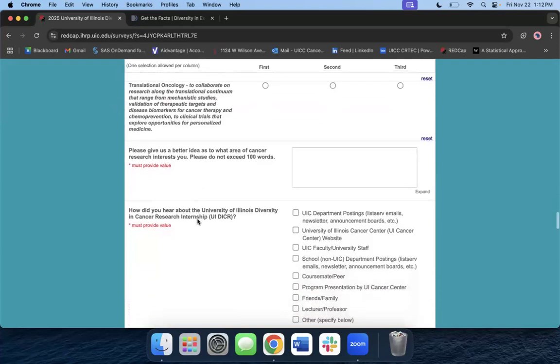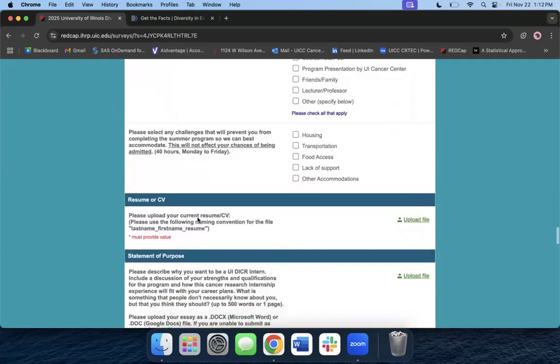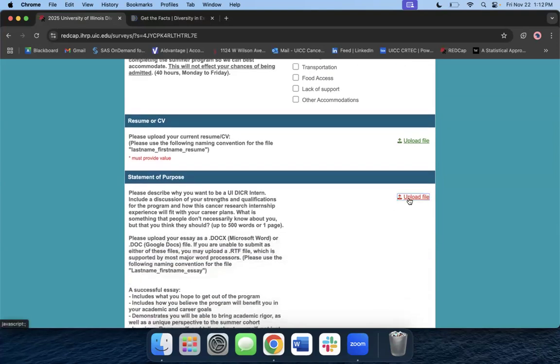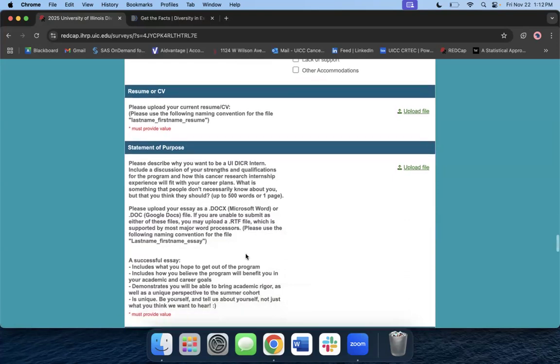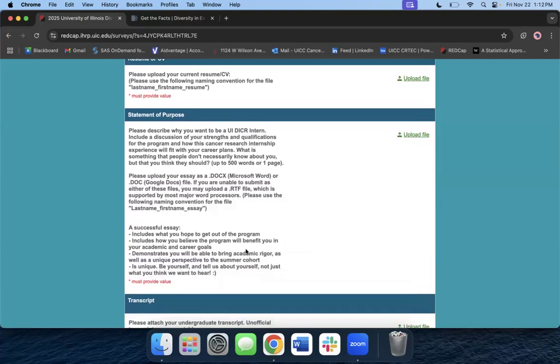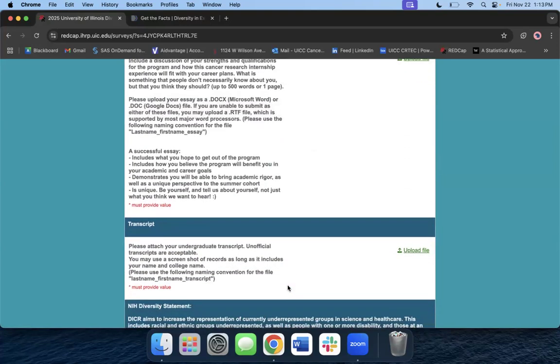As you continue scrolling down, it will ask some more questions that you'll just fill out, and then you'll get to the resume or CV, where you will choose this green icon, upload file, to upload it. And we would like it to be last name, first name, and then resume, so we can keep track of it, as well as your statement of purpose, which you also can choose the upload file here, and that can be a .docx or a .doc. And there are some tips to a successful essay, which I think are important, so make sure you read through that.